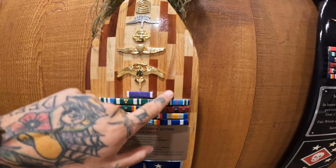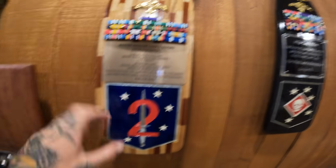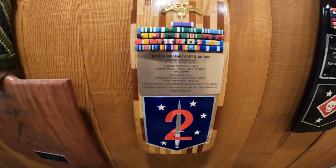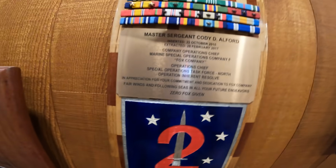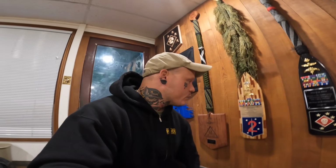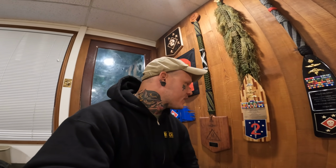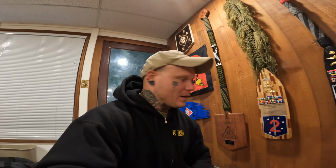These are all different pieces of wood right here, right? And a lot of work was put into this. Now, this was from my time as a Fox Company operations chief. This was my last deployment. My company found ourselves in northern Iraq, and we returned home at the beginning of 2016. And this was by far my most enjoyable and difficult deployment I've ever been on.